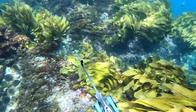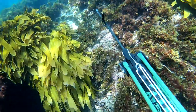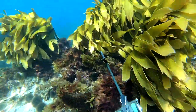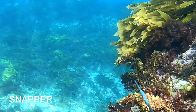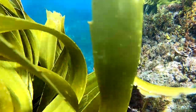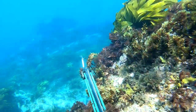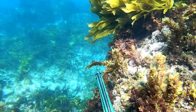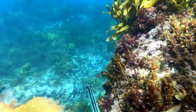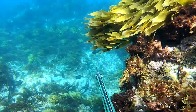I had grabbed my small gun to shoot another butterfish that I had been seeing throughout the day, but I decided I'd have one last look at the burley. Sure enough, a few snapper had pushed into the burley. The bigger snapper was distracted competing for the burley over the smaller snapper, allowing me to close the distance with my smaller gun unnoticed.